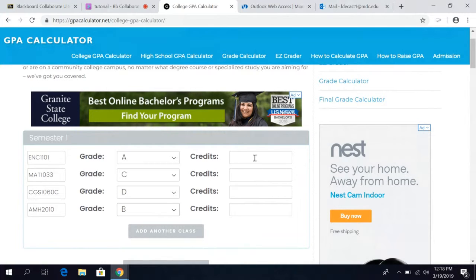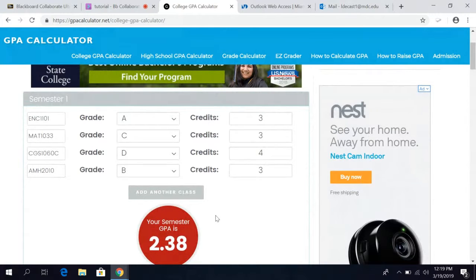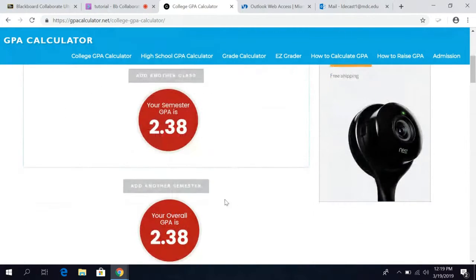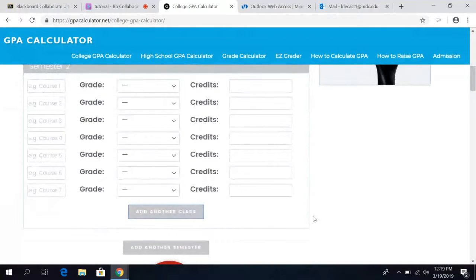And then you're going to input the appropriate amount of credits for each course. 4 credits for computers and 3 for history. And there you have your semester GPA. You can also scroll down to add other semesters, and you can also add additional classes in those semesters.